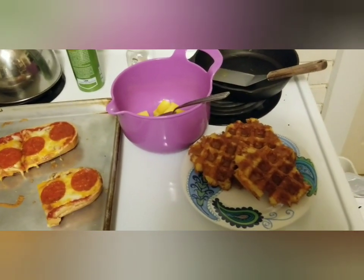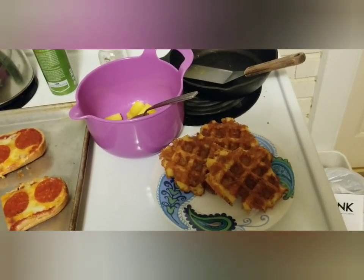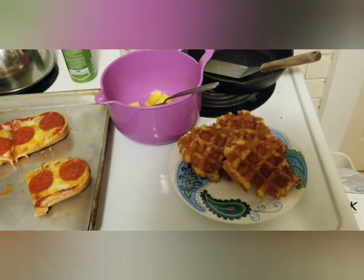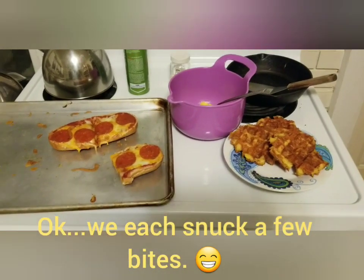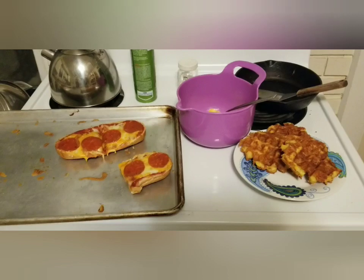And then my husband and I are having Chaffels, which is a cheese waffle. I'll put that recipe in the show notes as well. I wanted something easy. So literally my husband and I are just having Chaffels because we can't do the pineapple. I wanted something that we were going to have 0 leftovers or very little of to not have food left in the refrigerator.